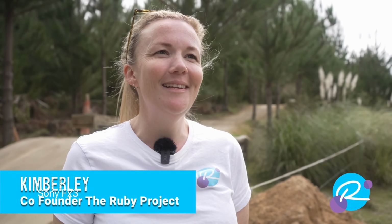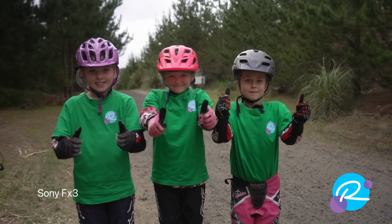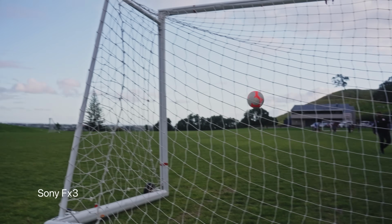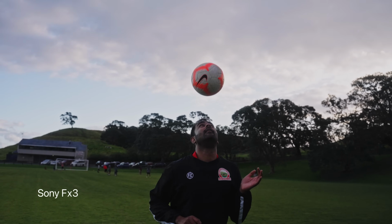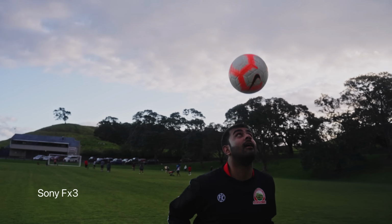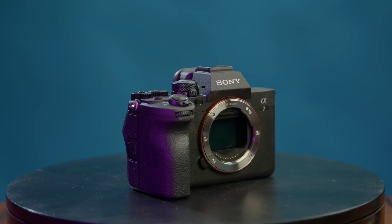This might be the best all-round camera. It's certainly the perfect camera for corporate work, for which I use it all the time. But it's not a cinema camera, and I don't think it's going to give you the best image if you're chasing the film look. But as a versatile workhorse or a low-light monster, the FX3 is in a league of its own. But the dark horse for Sony, in my opinion, is actually the A7 IV.